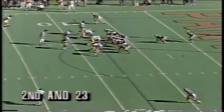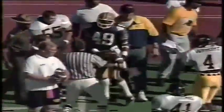Second and a long way to go. Second and 23. Can't afford a mistake here. Going to throw. Gets rid of it. Got a man, Davis. Knocked out of bounds at about the 22-yard line. Breathing room.